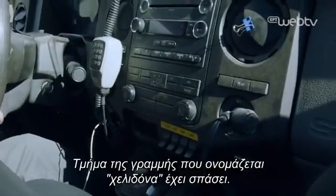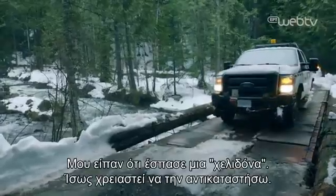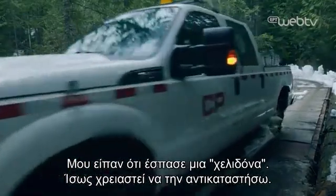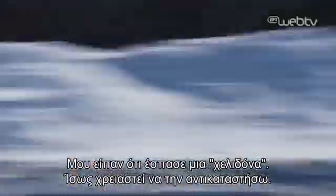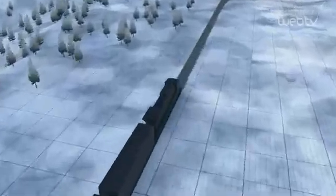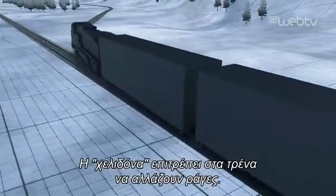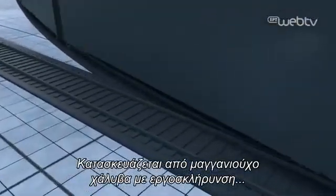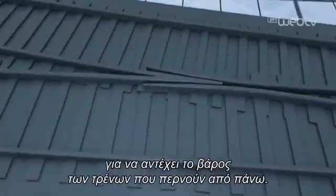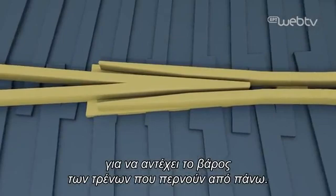A special section of track called a frog is damaged. I got a frog. He's saying it's cracked out really, really bad. So we might have to change the frog out. A frog is a rail component that allows a train to switch onto another set of tracks. Engineers cast this component from a super-hardened stretch of manganese steel to withstand the weight of the millions of tons of rail traffic that run over it each week.